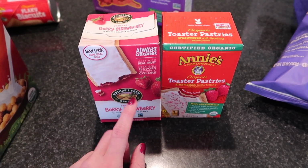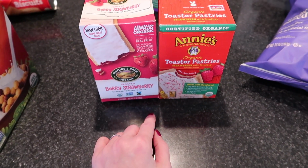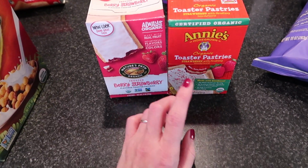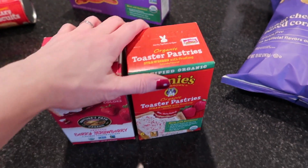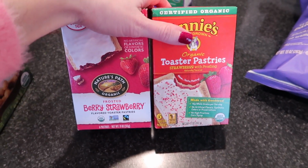I usually will alternate, and one of the reasons why I get these sometimes is because our Kroger doesn't have this brand in the toaster pastries, but Target does. So that's why I kind of go back and forth. If I happen to be at Target, I'll go ahead and get these. And if I am at Kroger and I need them, I'll go ahead and get these. So I like both of those, and they're both organic, non-GMO, just better options than a traditional Pop-Tart, and they're actually good.